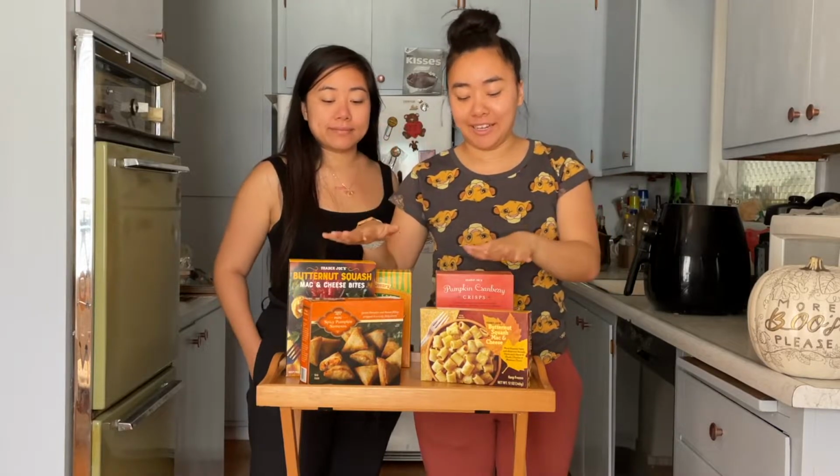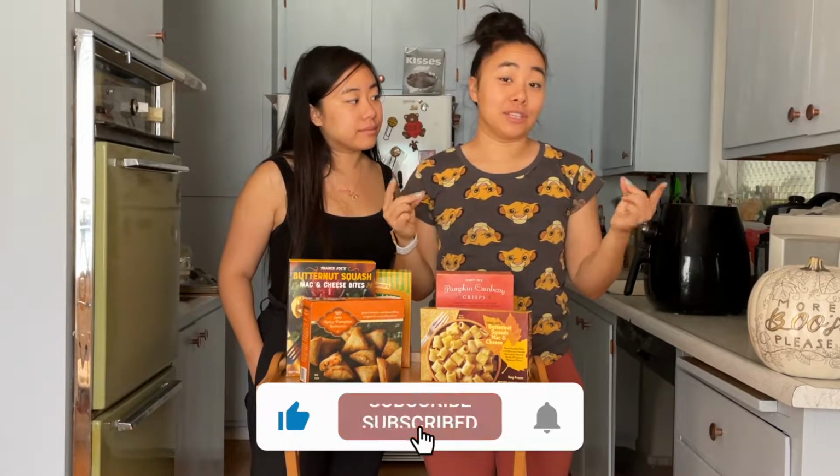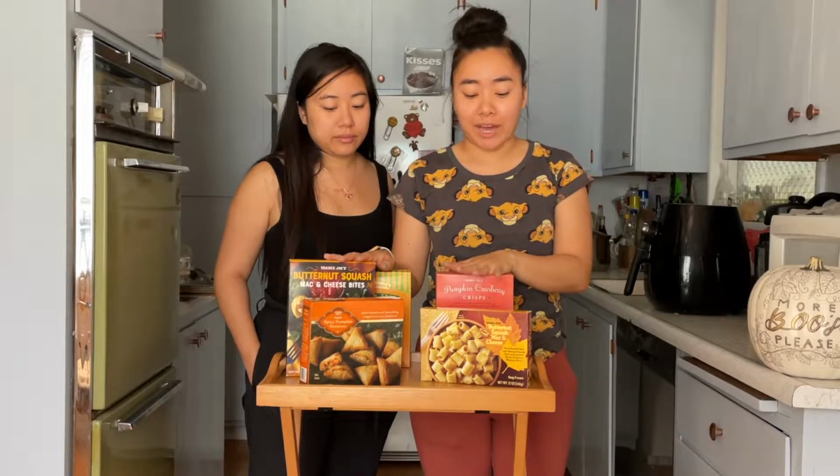And today we're leaning into fall and trying some of Trader Joe's new fall items that you can now find now that they've released them. So they have about like 30 things. We're trying 5 of the ones that we thought were really interesting to us. 2 of them being mac and cheeses because I love mac and cheese.